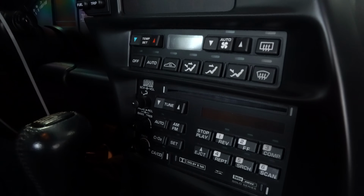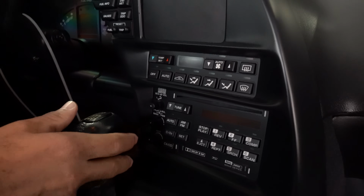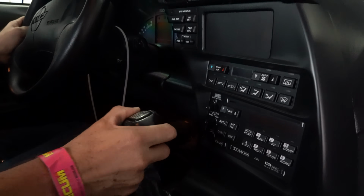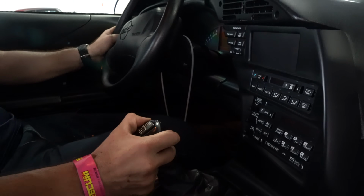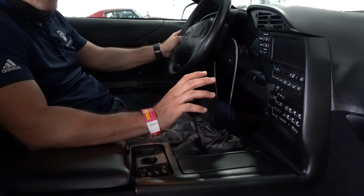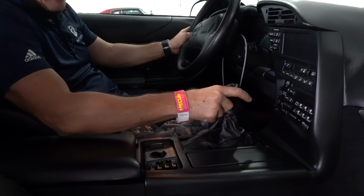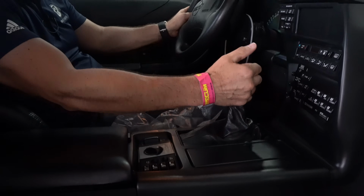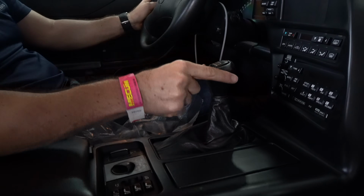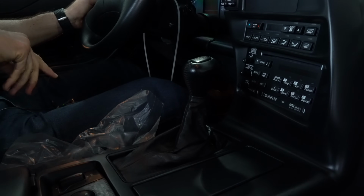That was a big thing. Dolby surround sound. The biggest thing though, the thing that I'm so happy about, is this guy right here. This is that ZF 6-speed manual transmission. Throws are on the longer side, but you know what? Still nice and crisp. The clutch doesn't feel heavy, and the height of the shifter is actually perfect. This is what I'm missing in that C8 Corvette. I'm sad that it's gone, but I'm glad that it's here in this Grand Sport.